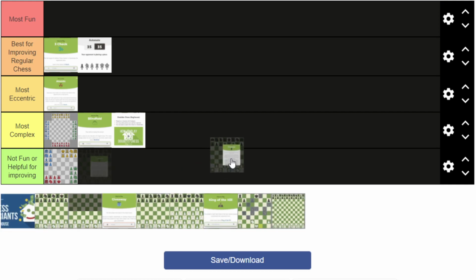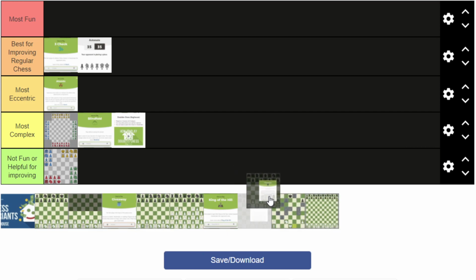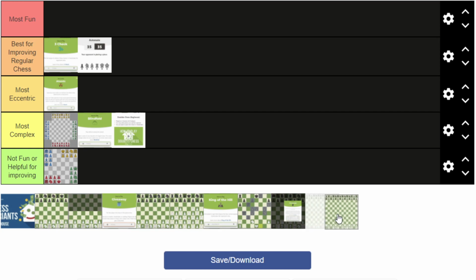Next one up, we have no. What is this one? Let's start over here, then I'll jog my memory and remember which one this is as I look into that clip. This one we have XXL chess. So this one has tons of extra pieces on a really big board.